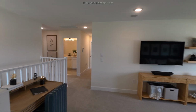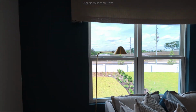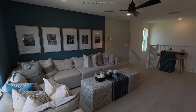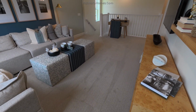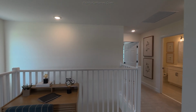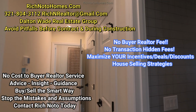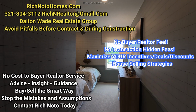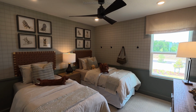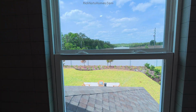So, big loft. Yeah, nice size loft, nice and big. Feels good, and I like this over here. So let's see, let's go right. I like these. Alright, let's see, what do we have?